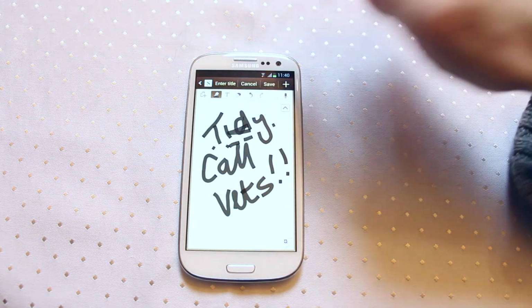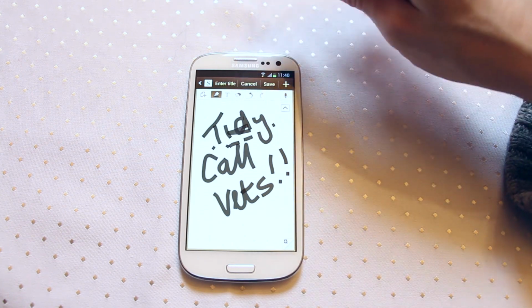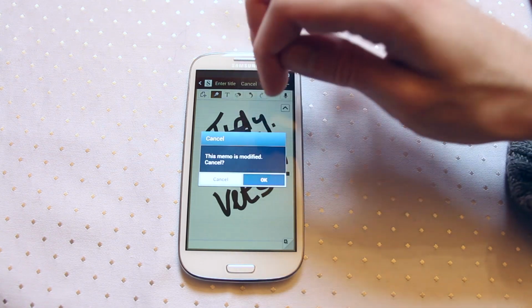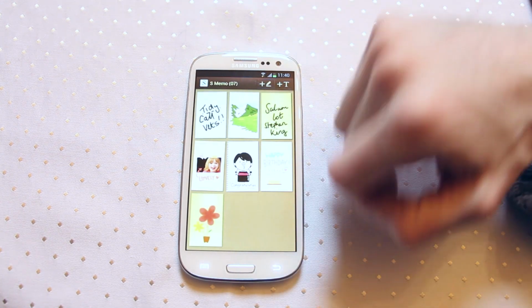To be fair, I don't actually use this all that often. I tend to use it an awful lot on my Note 2, so I couldn't quite tell you what they've changed between them, but essentially this is updated to the same version as the Note 2, so you'll find a few more bells and whistles going on in there.